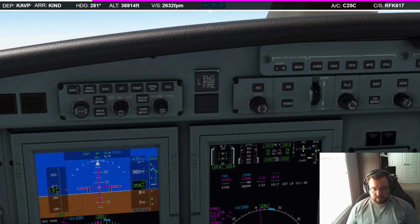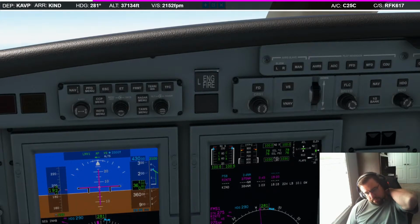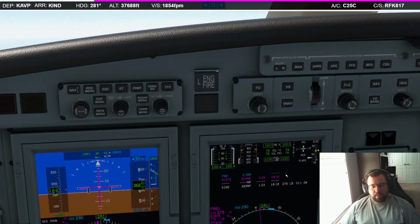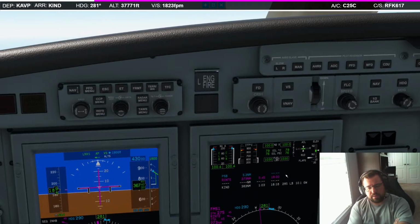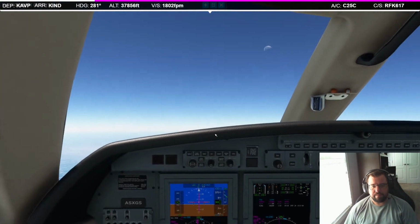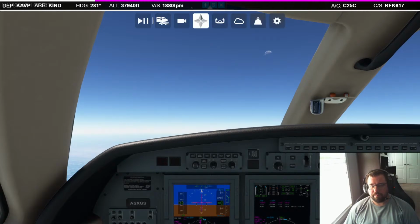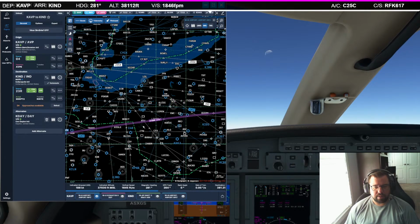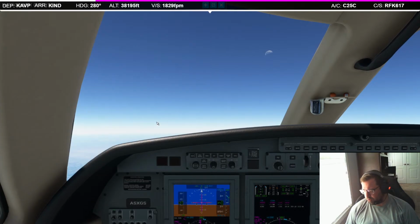Go ahead and reduce our vertical speed to 2,000. Make it comfortable for the boys in the back. 5,000 feet, should be there about 2.5 minutes. On the long leg now, get my water and then come back up. Maybe a coffee.